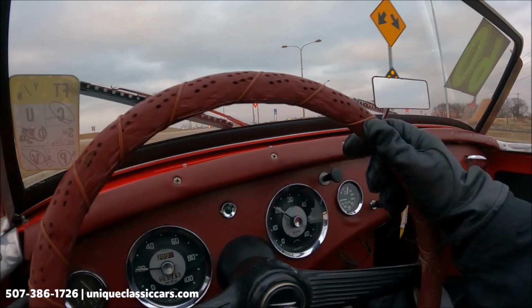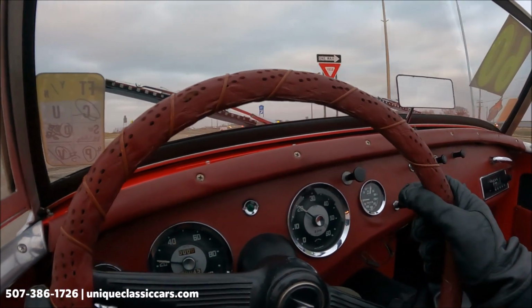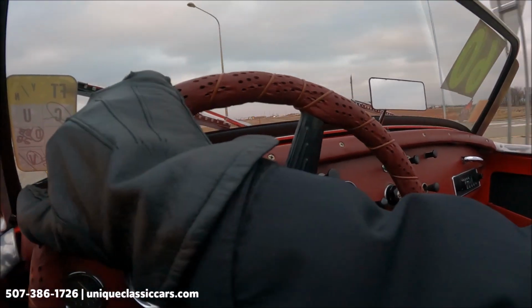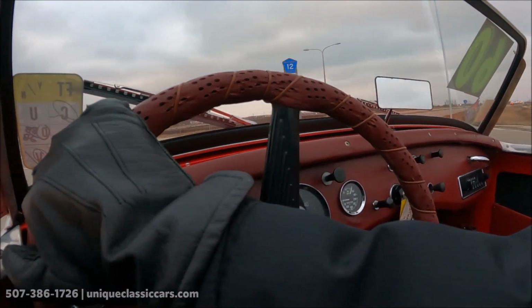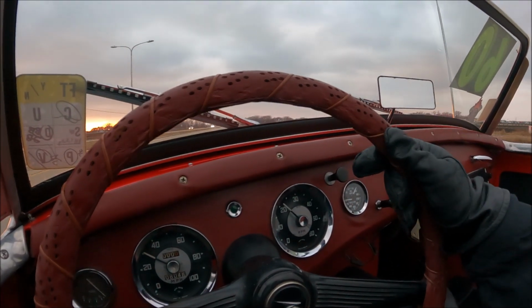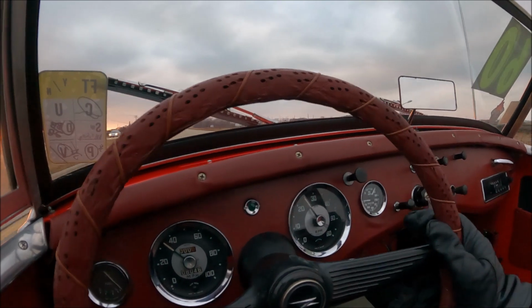Let's see how she does in the corners. Brakes feel good. Yeah, corners so easily. So light, doesn't lean too much, just a little bit.